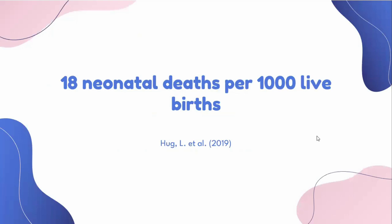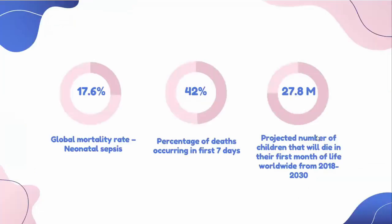So this is just some stats that I found. Despite significant global efforts to reduce neonatal mortality over the past 3 decades, neonatal death remains very high. In 2017, South Africa recorded 18 neonatal deaths per 1,000 live births. The global mortality rate is estimated to be 17.6, with 42% of those occurring within the first 7 days of life. And projections suggest that between 2018 and 2030, 27.8 million children will die within their first month of life worldwide.